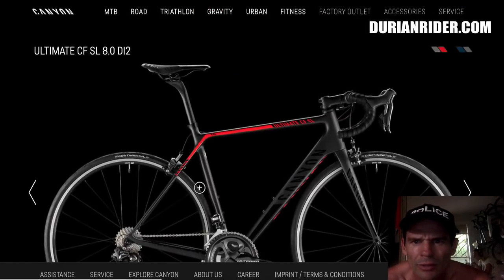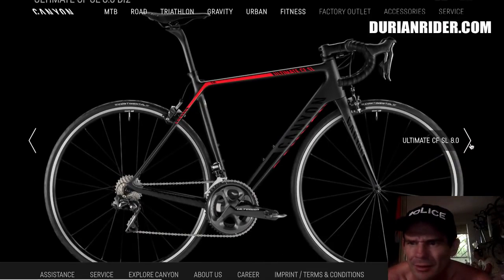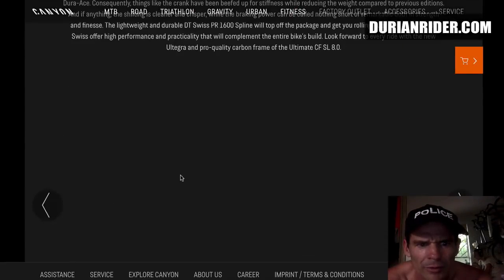This is a nice bike as well. So this would be more like your TCR style. So I could go one of these. I'm not sure about the tyre clearance on the Ultimate CF, this year's model. I haven't seen it. What's it getting spec'd with? Look at the specs.